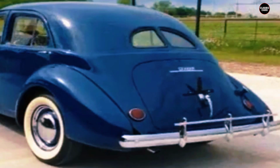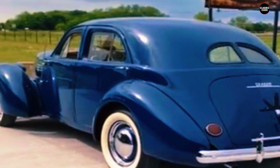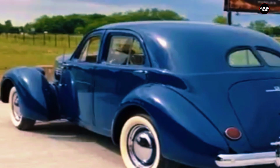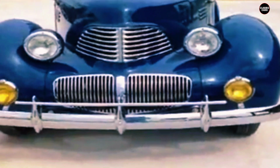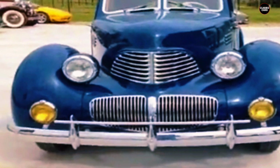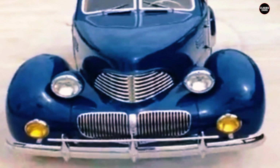The Sharknose's design extended to the rest of the car as well. It featured a low, sleek body with integrated fenders and a fastback roofline, which were all considered cutting-edge elements in automotive design during the late 1930s. The interior of the car was equally forward-thinking, with a streamlined dashboard and modern controls aimed at enhancing driver comfort and convenience.